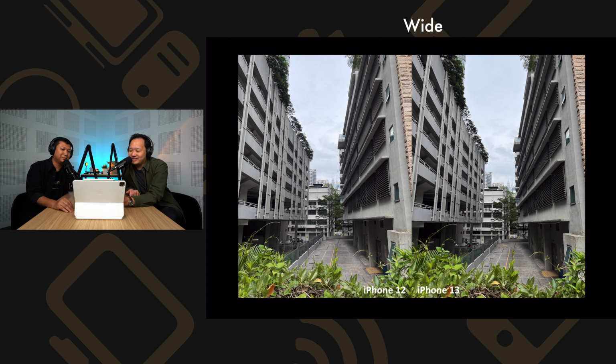HDR dia pun macam sama. I don't see a huge difference in the sky. Obviously, that day itself was quite overcast, so it wasn't a lot of dynamic range. But you can see in the shadows, shadow pun soft. So I mean, it looks nice. It's a nice photo, but macam not a big difference.